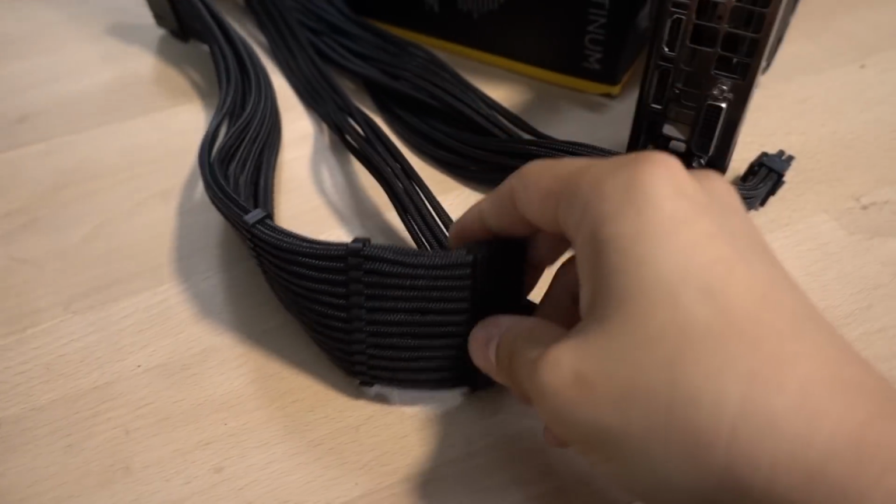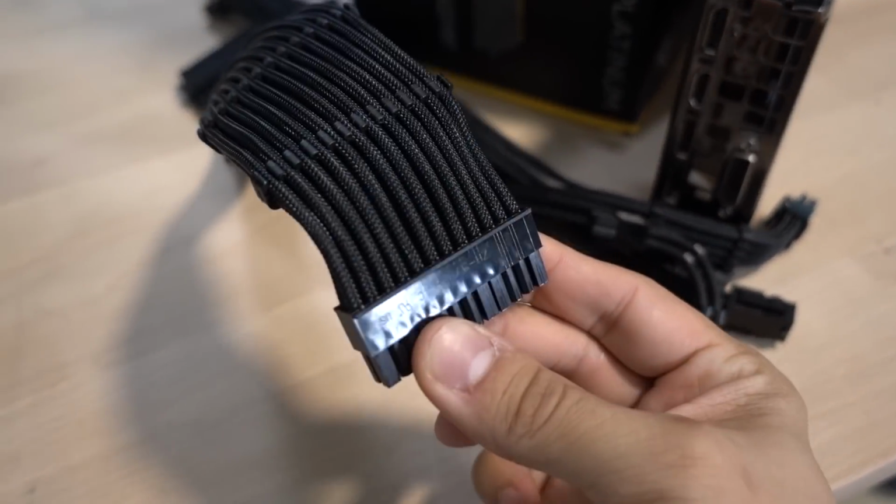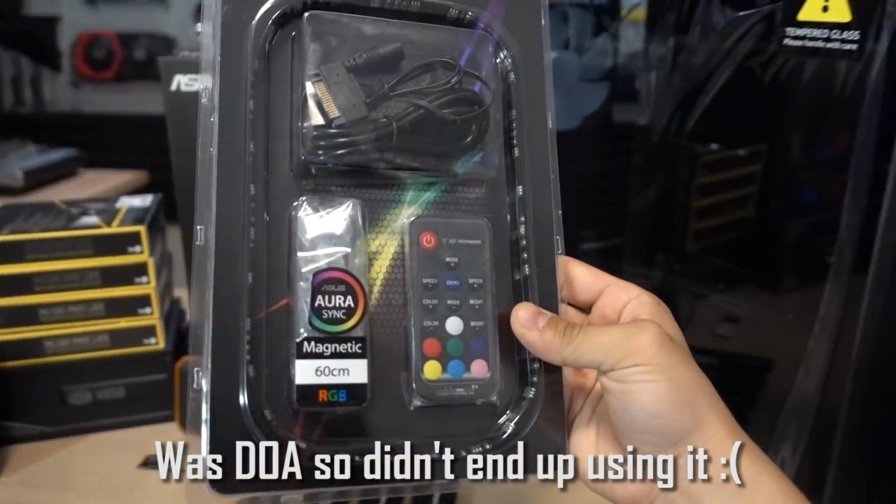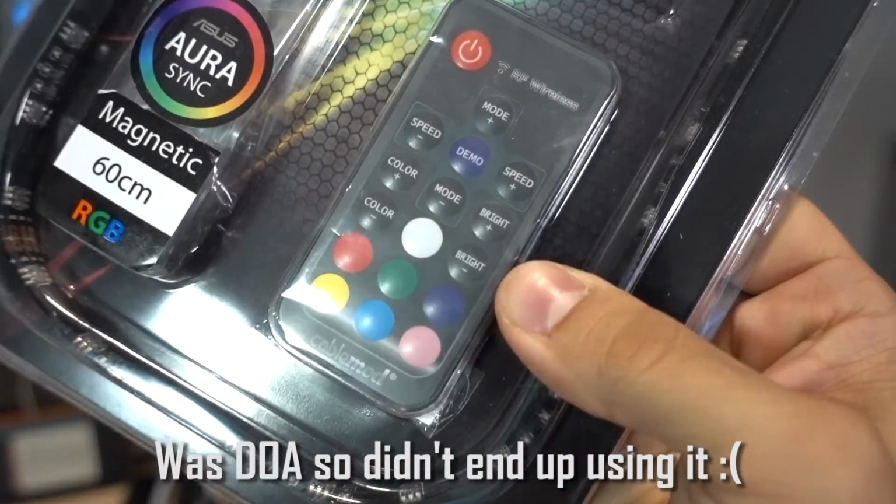Finally, I'm going to top off the build with some aesthetic touches, including some CableMod Pro Series sleeved extensions in black. They look oh so nice, and also the CableMod wide beam LED kit, which is an RGB strip. I think it's 60 centimeters and comes with a little remote and stuff. It's very, very cool. And those are all the parts for this lovely surprise build.